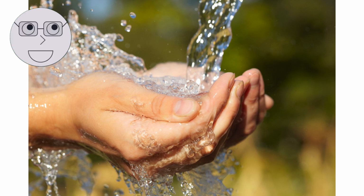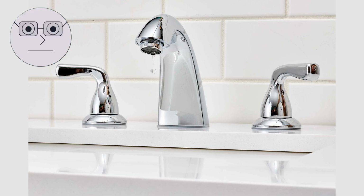Turning off the faucet while brushing your teeth can save up to 8 gallons of water per day. That's 240 gallons per month. Another simple way to save money on your water bill is by fixing any leaky faucets. A leaky faucet can waste up to 3,000 gallons of water per year. That's a lot of money down the drain.